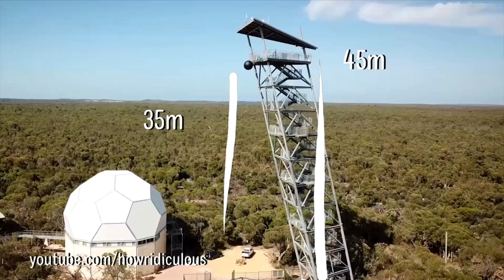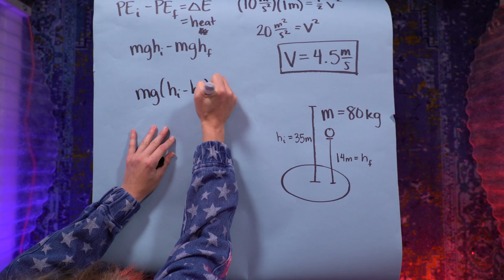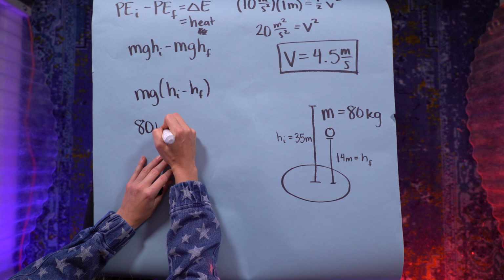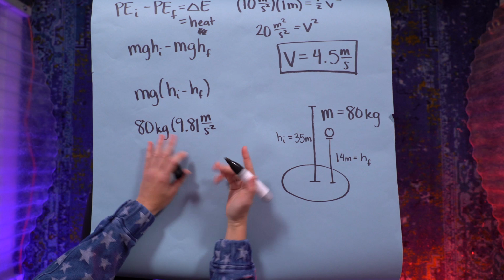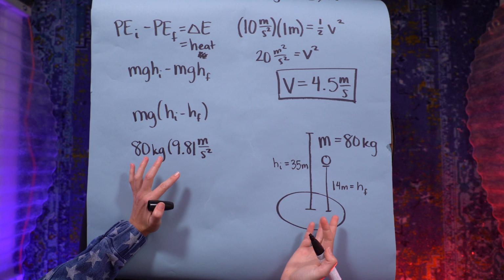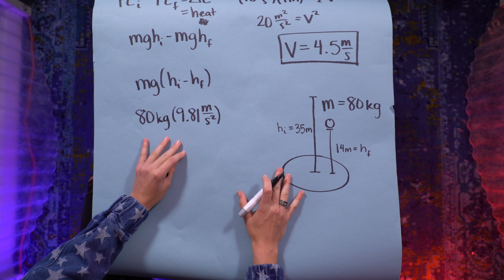Pulling out the m and the g and writing m g h initial minus h final. My m is 80, so that's going to be 80 kilograms times 9.8 meters per second squared. Why is she suddenly using 9.81 instead of 10, you ask? Well, actually, this is interesting. Usually I just use 10 meters per second squared because we're teaching concepts. But here, this is a real world problem, so I want to use as accurate of numbers as I possibly can. Okay. My height difference is 35 minus 14, so that's 21 meters.